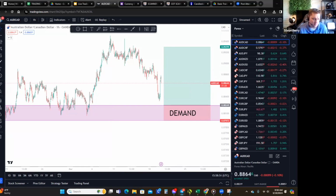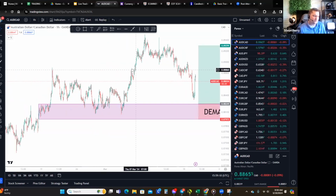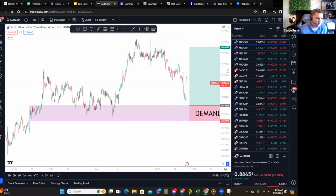Okay, I'm just double checking my numbers. 0.88249 is my entry, taking profits at 0.89299, and we're going to stop out if it goes below 0.87972. Okay, this looks good to me. All right, let's take that trade. Give this one some time. I like our entry. I do.